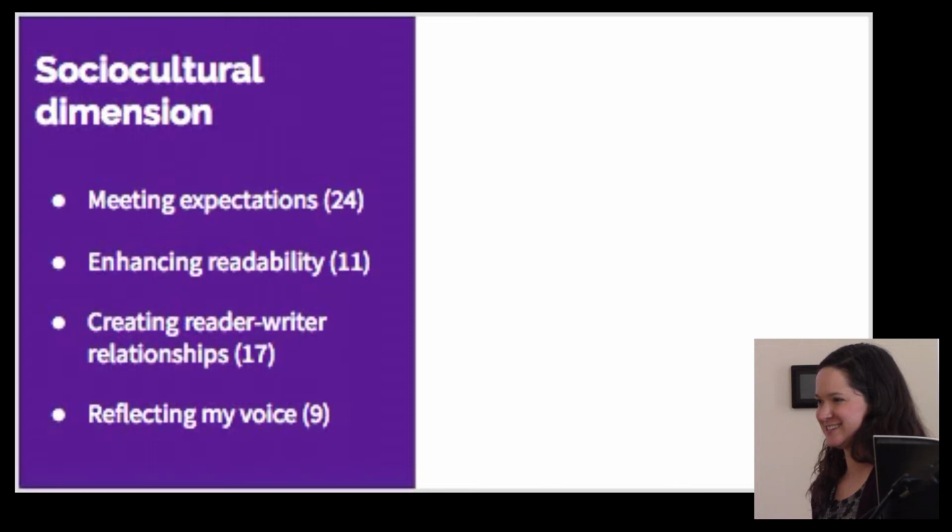Learners also drew on resources that helped them enhance the readability of their text by taking out organizational elements and transitions to make their text sound more fluid, is what they said. They drew on new vocabulary items to add more variety to their texts. And they also drew on structures that they thought made their text sound more complex or more sophisticated, sometimes they said.